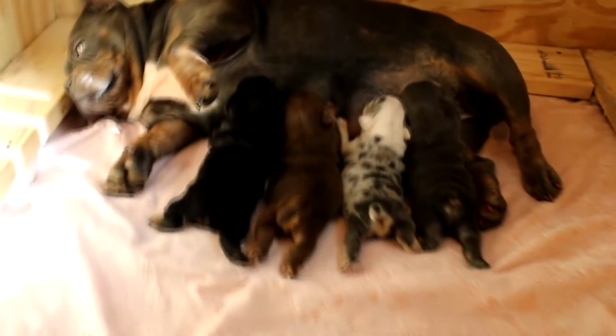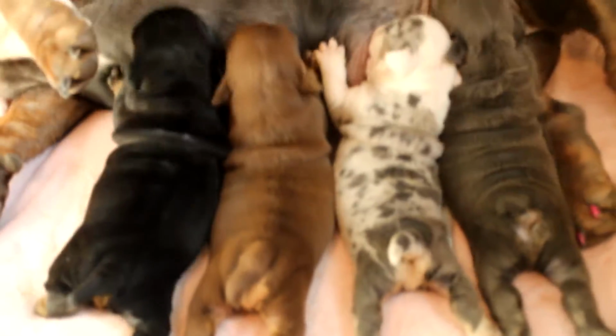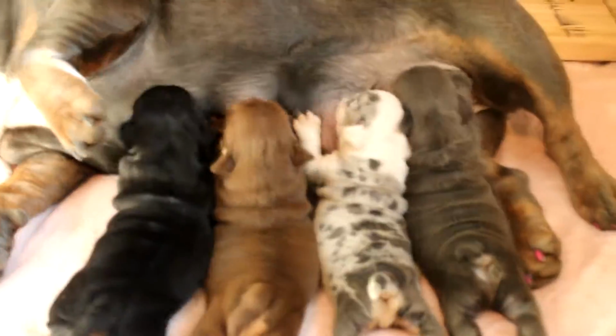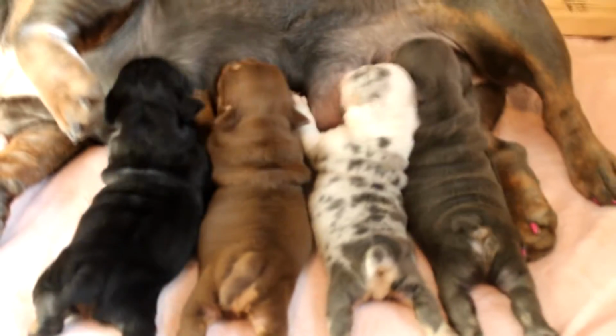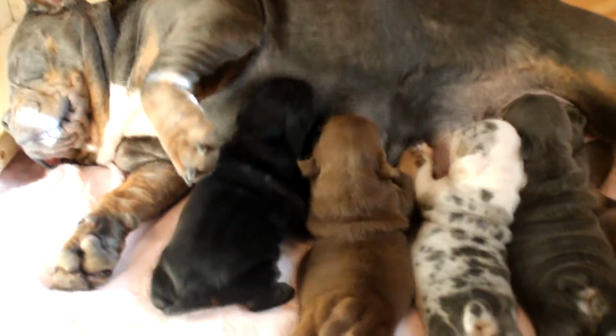All right, as y'all can see, man, look how good they're doing. They're all fat, round, they going crazy, man. Look, my Merle, my two keepers in the middle, the two boys for sale on the side. And I don't know, I might end up keeping one of my boys. Stay tuned for that. But yeah, we're gonna get back to you after they finish eating.